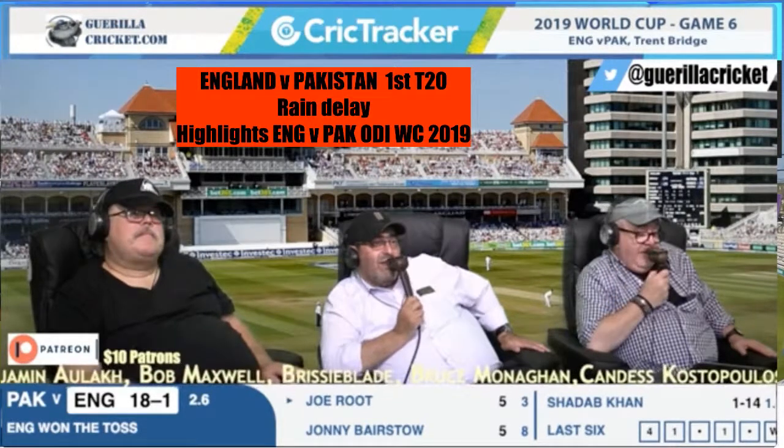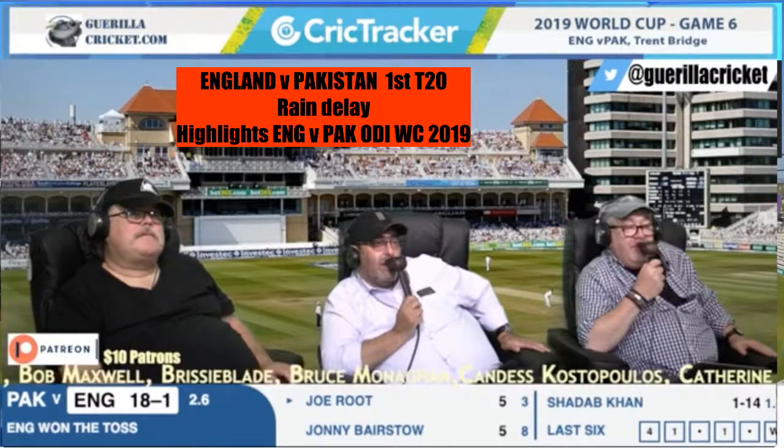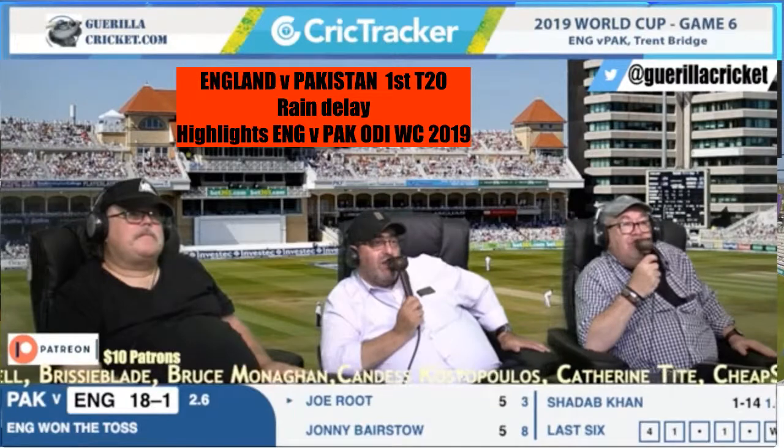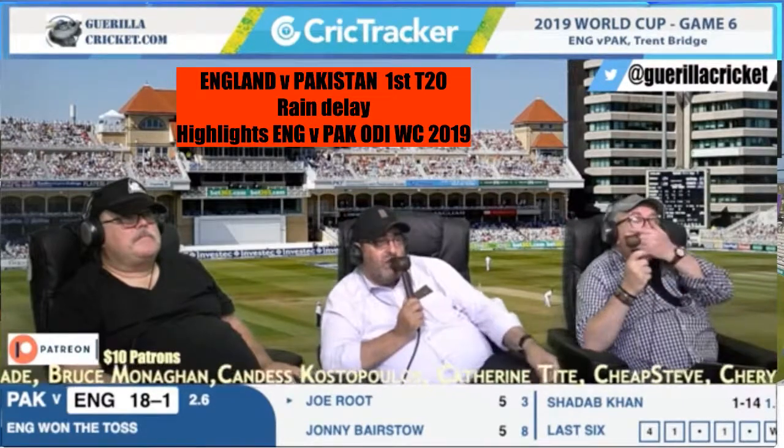Nog says yes, and a brand new All World Cup all the time jingle for Mr. Root. Did you guess the voice? It was Joe Root. As this is driven sweetly into the offside by Bairstow. Again, no foot movement, but he picks out mid-off.